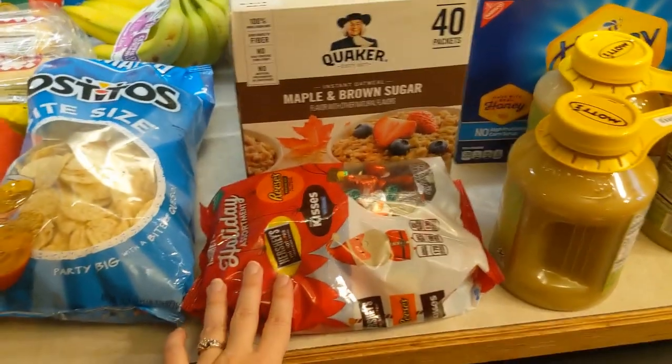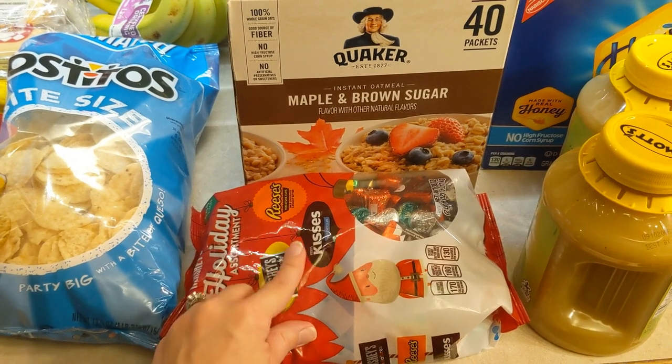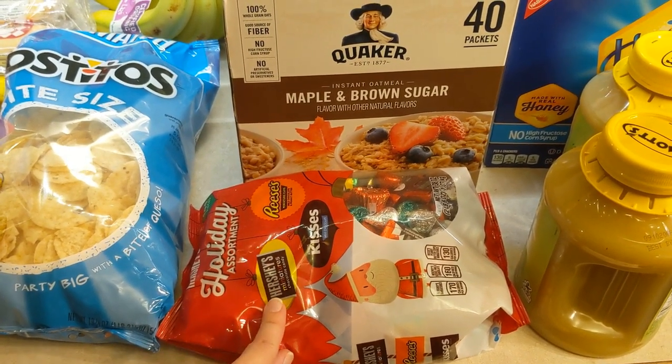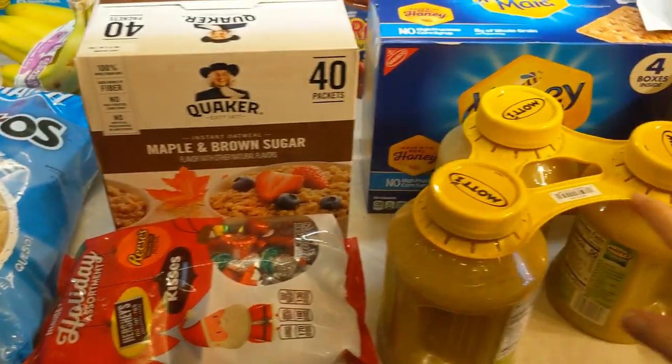I got a big variety pack of chocolates because I will use the Reese cups and the Hershey Kisses to make peanut butter blossoms in our Christmas baking, and then I will use the little miniatures just in a candy dish that my kids can enjoy as a lunch treat or something.